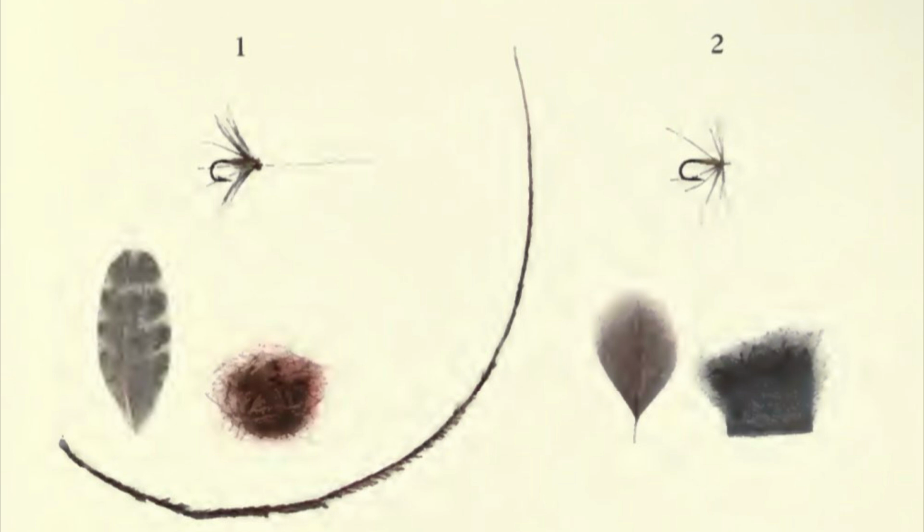Number 27, July dun, Ephemeridae. Hook 1. Wings, from a coot's primary quill feather, the outer side of the feather is the underside of the wing. Body, yellow silk, number 4, dubbed sparingly with mole's fur. Tail, 2 strands from a medium olive cock's hackle. Legs, medium olive hen's hackle. Head, yellow silk. July and August.